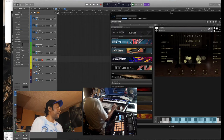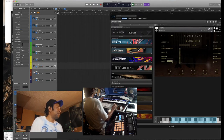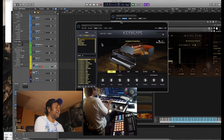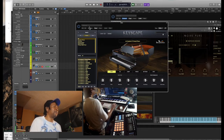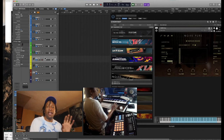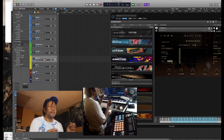Now, I also have Keyscape up. Now, you be the judge. C7. It's a little bit more intimate, very close, but you can tweak it. It's nice. It's still nice. That chord is still nice. It just depends on what type of production you're doing. That's going to decide what kind of piano you need.